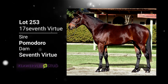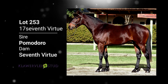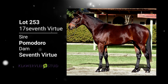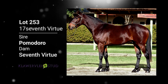Lot 253 is a Pomodoro colt out of Seventh Virtue, and this is a family of Captain L. Yep, one of Claverfley's favourite families, and we can't have enough of them. Seventh Virtue herself won two races. This colt I thought was a well-balanced colt, a really nice type to take to Durban. And Pomodoro is doing exceptionally well.